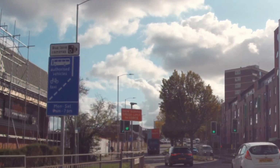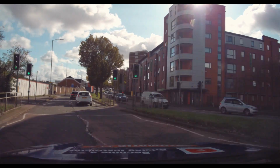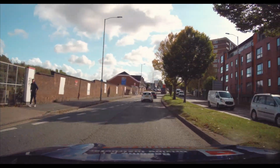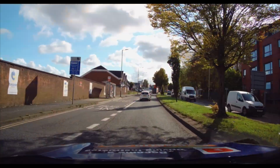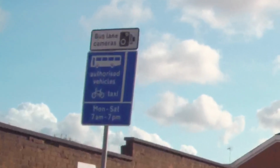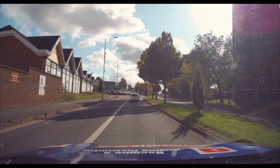Now it's telling us in that bus lane, it runs from 7 a.m. to 7 p.m. You'll get buses, bikes and taxis. So once again, it's better to stay in the lane we're in. And the sign confirms that the bus lane has cameras as well. So 7 a.m. to 7 p.m., we're not allowed in it Monday to Saturday.